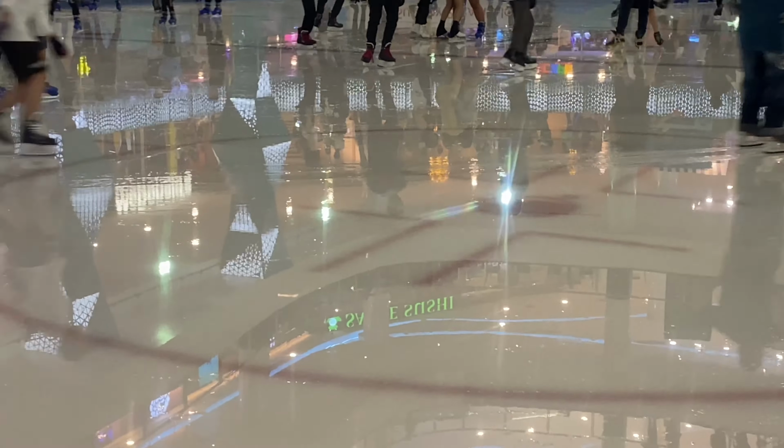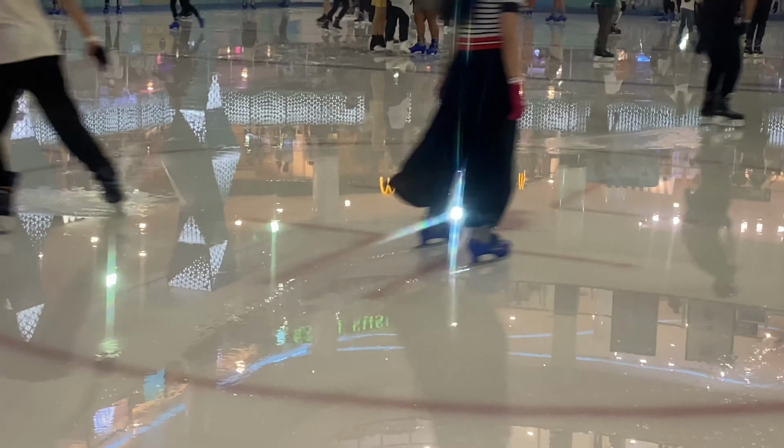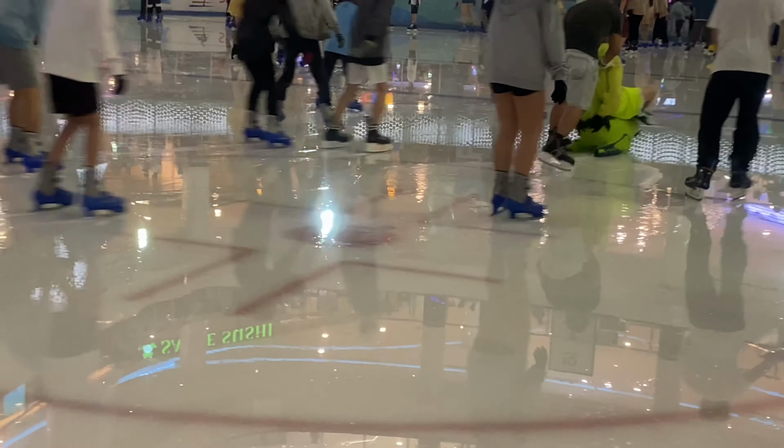So another tip, guys, is to come earlier in your session, as during the middle to the end of the session, the ice is really gonna get really slippery and watery. Like you can see here, they are literally skating in puddles of water.